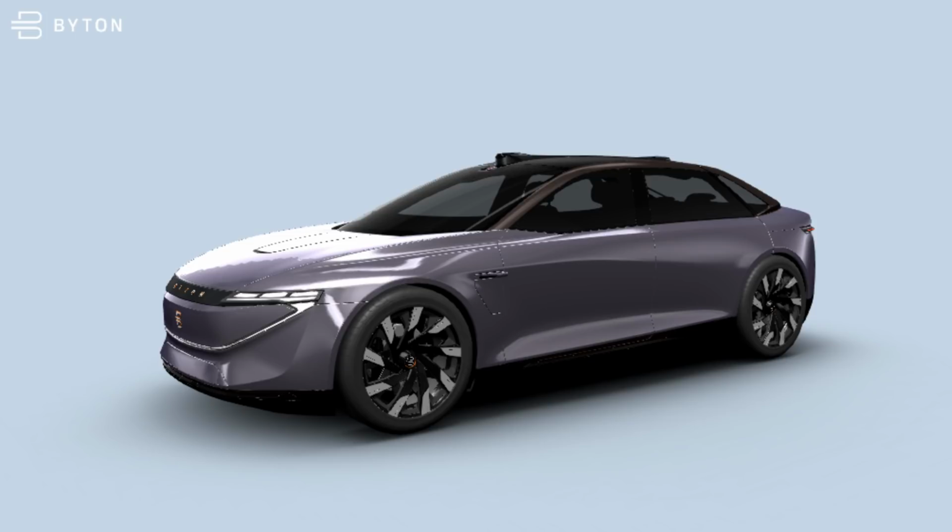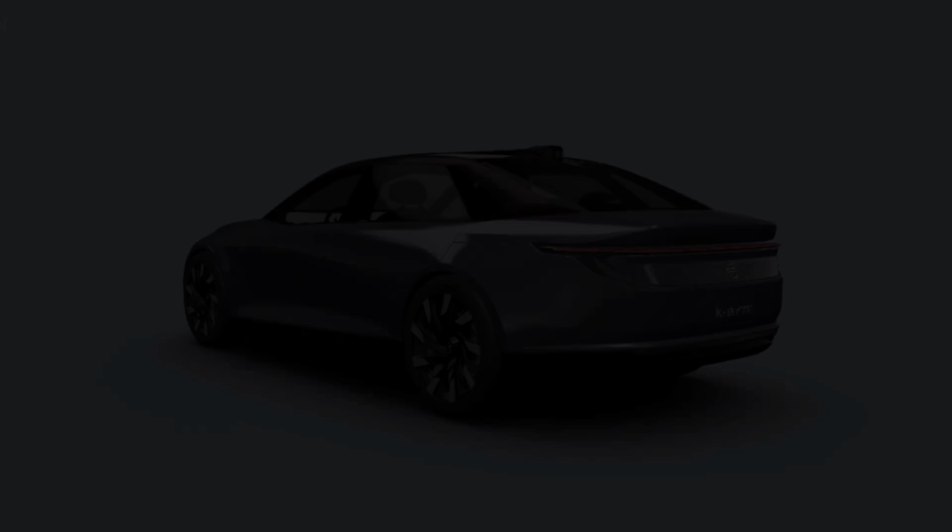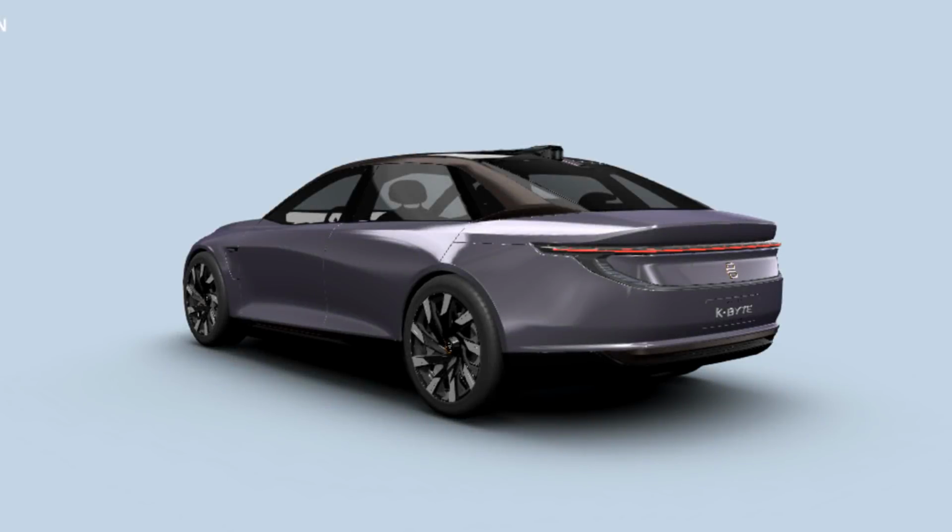But I also have some questions. This is the M-Byte. Yes. You also have the K-Byte. K-Byte, yes. What is the difference between the M-Byte and the K-Byte, in size or shape? First of all, the two concepts are very different. The K-Byte is a sedan. Okay. That was, as we communicated many times already in our strategy, and we took the opportunity to visualize it during the last CES, this year in China.